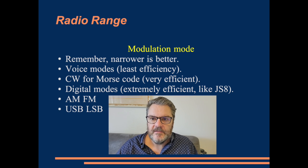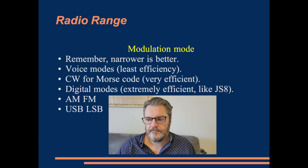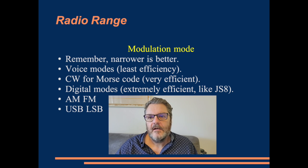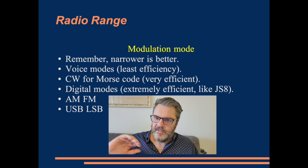And I'll go back to CB. Lots of CBs have AM and FM. For the longest time, I think it was only AM in the US, and it was AM and FM in Europe. I don't know about other countries, but now FM is allowed in the US as well. But there are two other modes that are allowed on CB. It's USB and LSB. And as I just mentioned, those are better for long distance communications, especially when you want your signal to skip on the ionosphere.